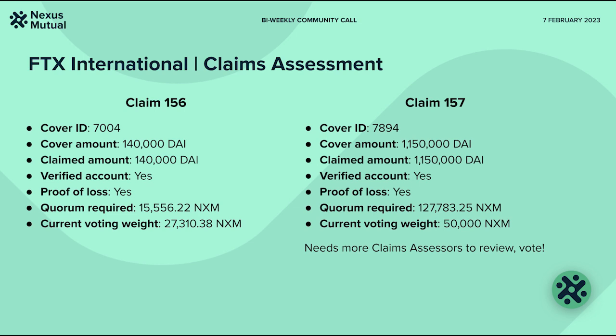So claim 156 and 157. Both of these claims are for the full amount. Both of these have verified accounts and have provided proof of loss. The quorum has been reached for claim 156. And for claim 157, we still need more claims assessors to review and vote on that claim.